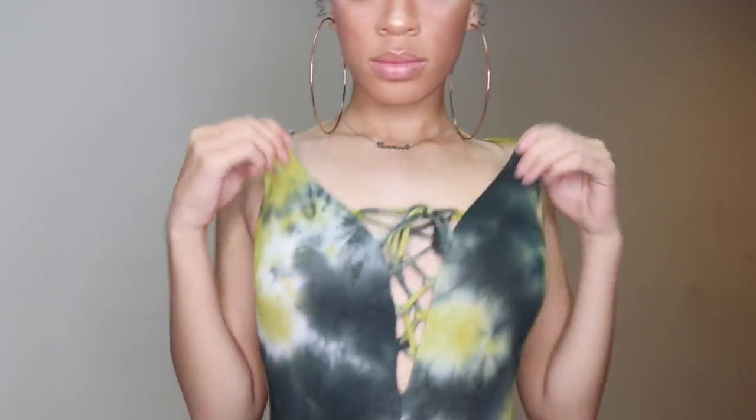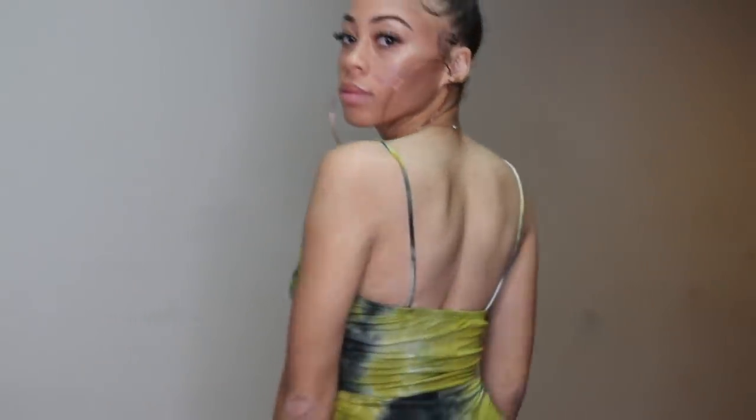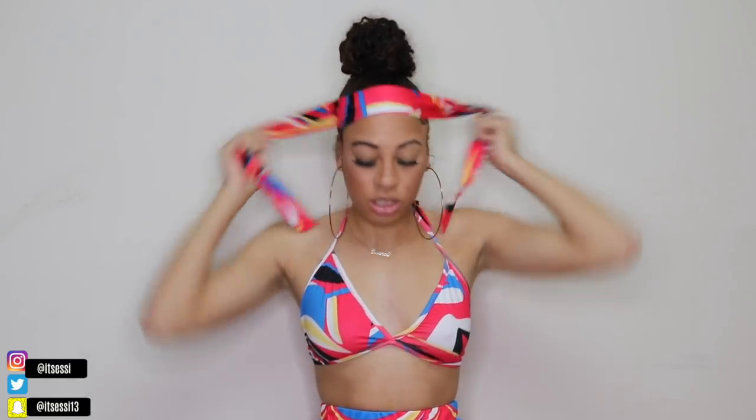So I'll just wear this around the house when I just wanna be cute and sexy, I guess. This is not even really that sexy, but I just want to be cute and comfy. I'll wear this around the house. And I like the color. It's tie-dye, olive green, good stuff. All right. Oh yeah, I forgot to mention that this comes with a little band, so you can wear it around your head and do cute stuff with it. I like this when your hair is down. My hair's in a bun right now.